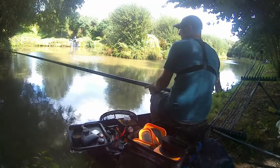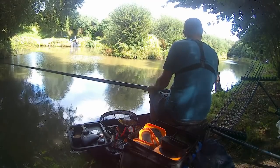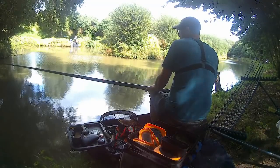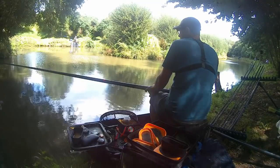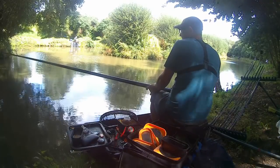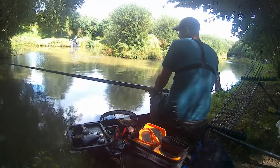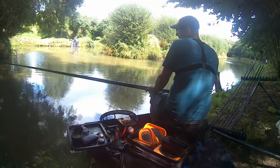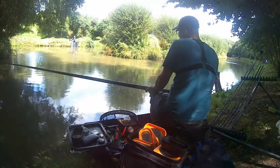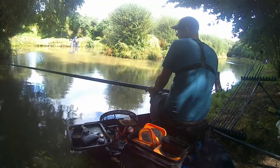Everybody down my side's struggling. There are signs of some fish moving in the margins, and some people are feeding their margins and trying to catch in their margins. So I've just put a bit of bait into my margin, to my right, just to see if I can make something happen the next hour or so. I've stopped feeding them the pellets out into the open water to fish shallow because it's now covered in shade, that area. I just feel like it's not a shallow day today.